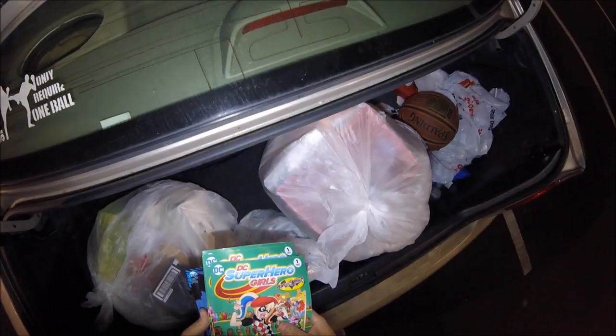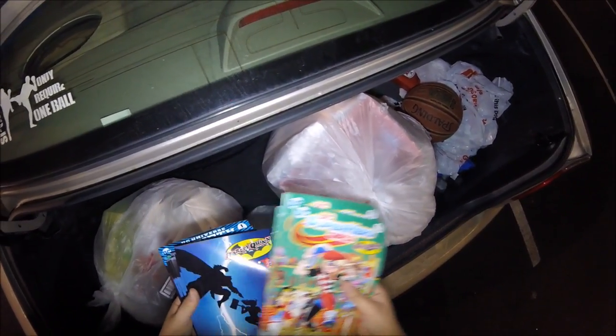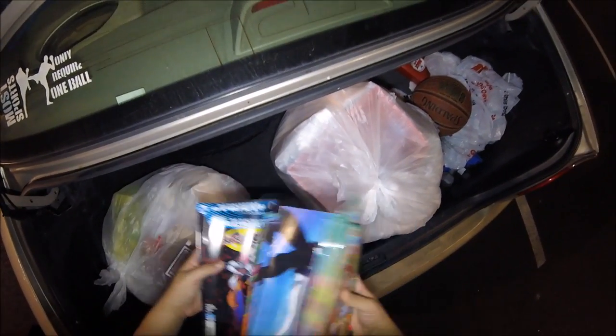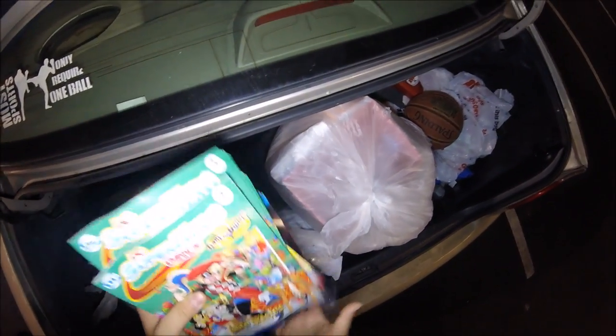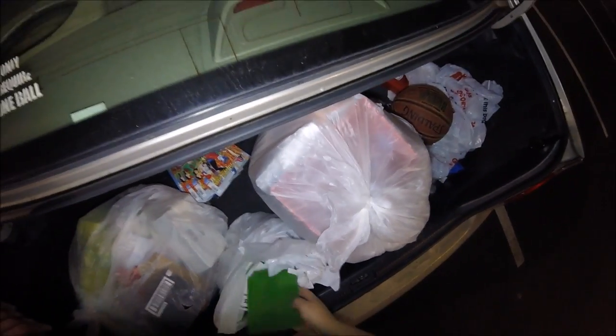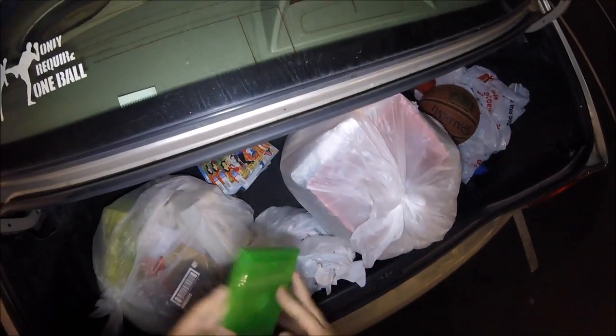Did I say comic? Not a comic. Some DC superhero ones. Some Harley Quinn. And some more Harley Quinn. That's weird. I didn't know GameStop even sold comics, but they're all thrown away in this huge stack like that, so they might be worth something. You never know with comics. They're either worth a penny or like $1 million.